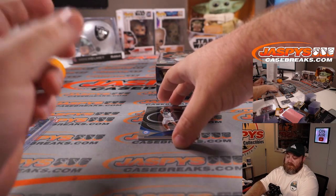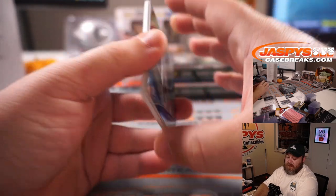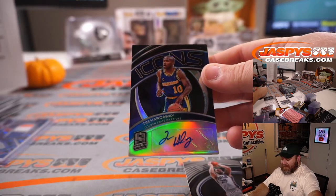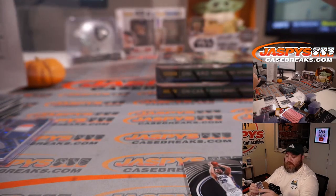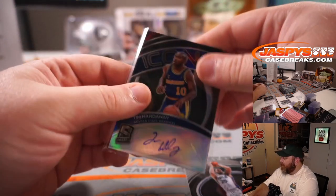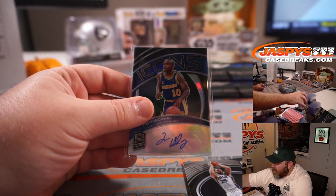You got Ben Simmons for the 76ers, Andy Dinn. And Tim Hardaway Sr. again for the Golden State Warriors. That is part of the Golden State Warriors Sacramento Kings random number block. 34 out of 49. Spot 4, Eric Jock.